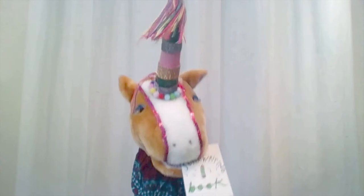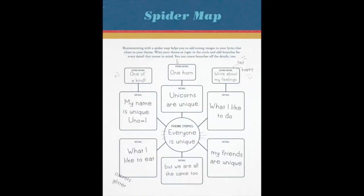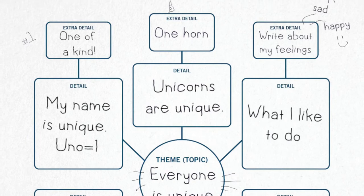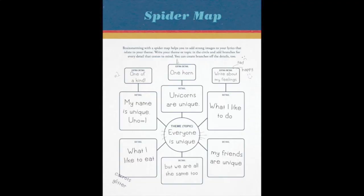I want to introduce you all to my friend Uno the Unicorn. Hi, Uno. I see that you used your songwriting journal and our Words and Music at Home workbook to brainstorm some ideas. This is such a neat use of the spider map. And I love this theme. Everyone is unique, I agree. But we're all the same in what we like to do.